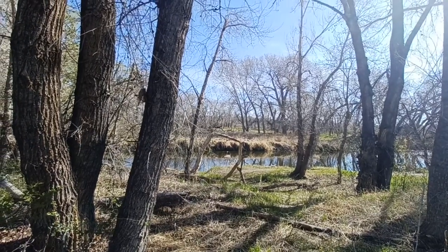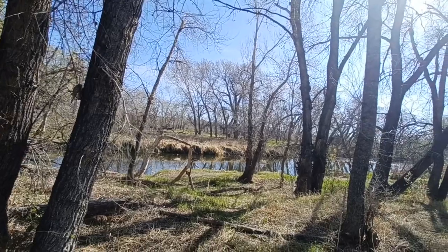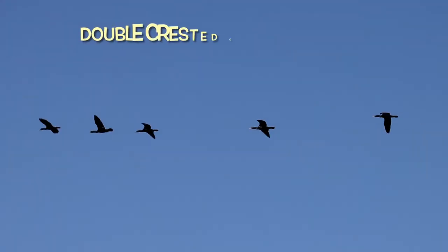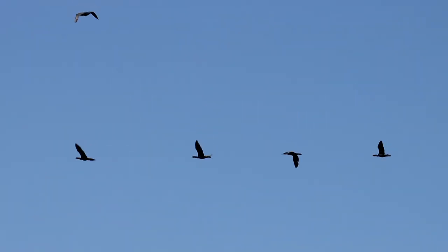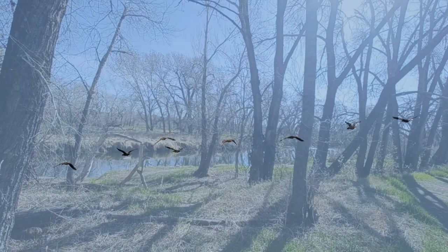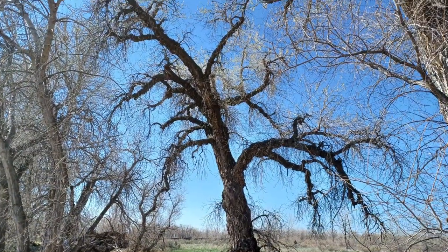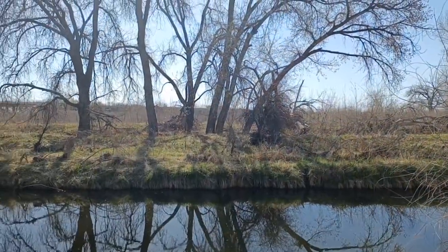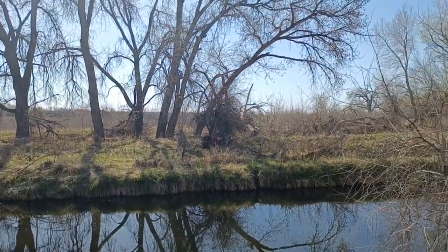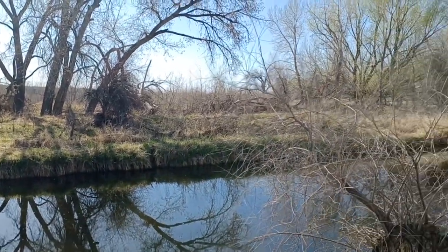Teeming with birds. A huge flock of cormorants just flew over us. Right above you. It's a house wren.